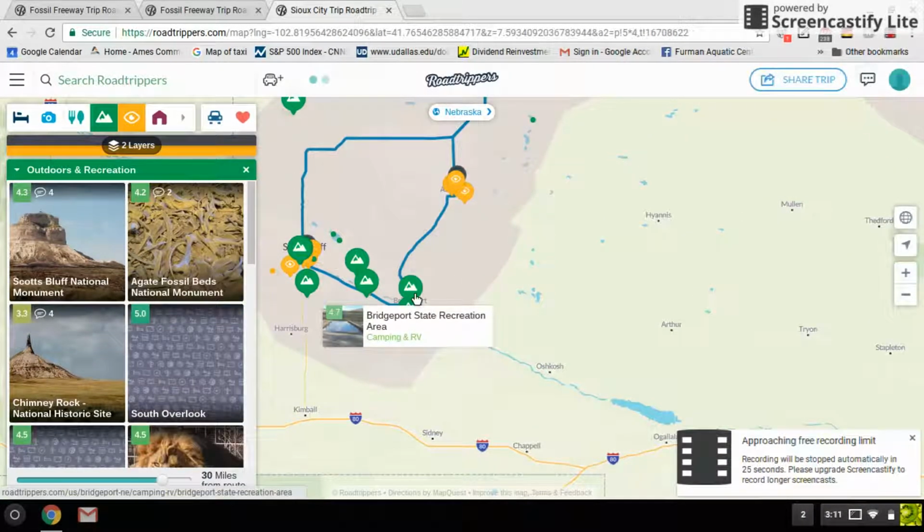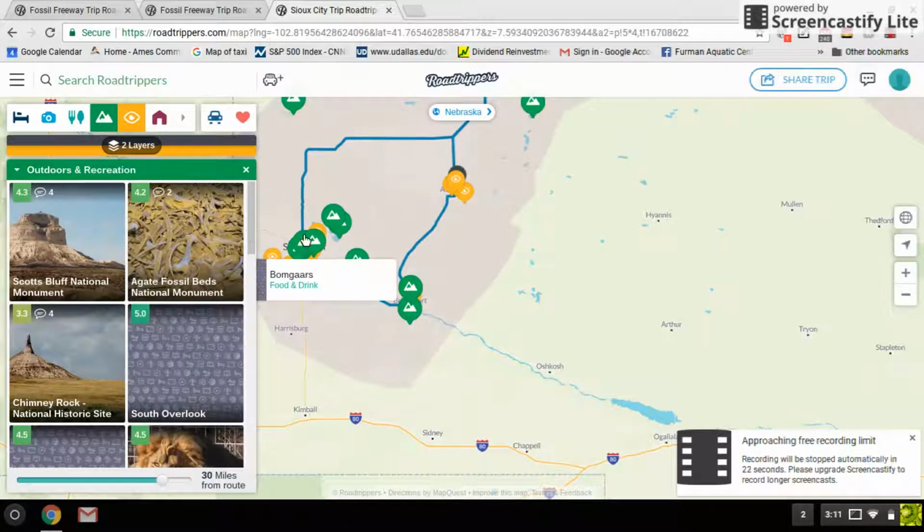Then what we're going to do is do this for every day. From here, the next day we'll do the same thing. You just have to take into account how much time you have in each day and how much time you're going to spend at each stop, and plan accordingly. Okay, and next I'll show you a map that has all the stuff that I put in for this entire trip.